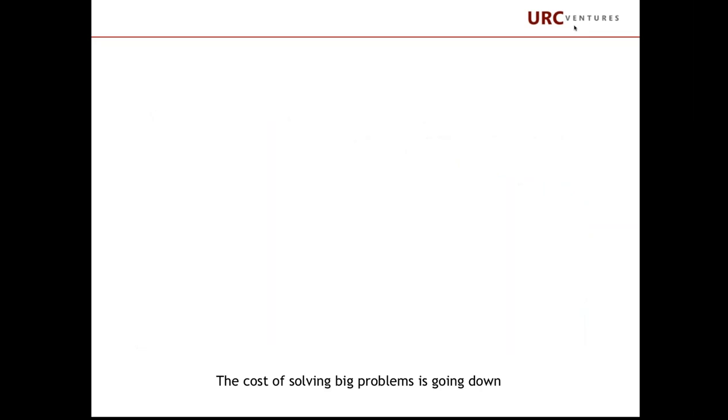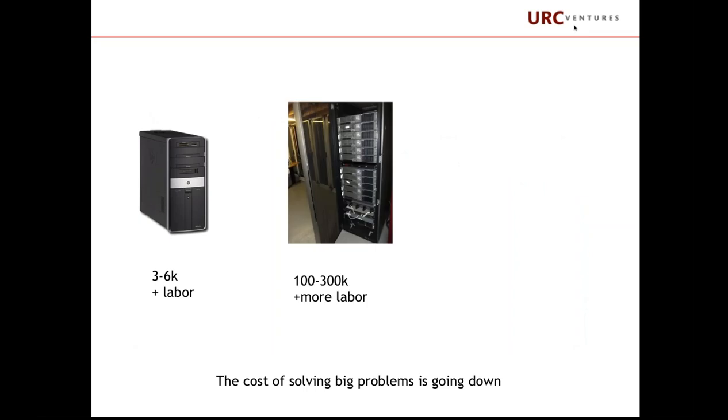Now, this is my favorite slide because it wasn't too long ago that to build any sort of application or service, you had to go out and buy a $3,000 to $6,000 PC machine, and you had to have somebody take care of that machine. And then you could open up your doors and be in business. Well, then we moved on to an age where we started to require more and more compute power, and we started to have the need for racks of computers, and we could spend anywhere from $100,000 to $300,000 on that hardware itself, and then you needed even more skilled labor to maintain that.